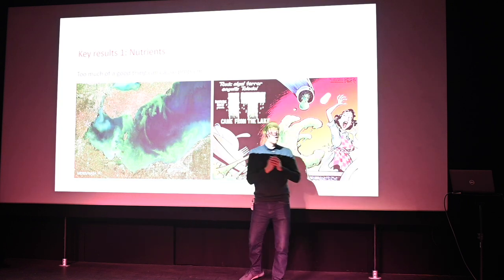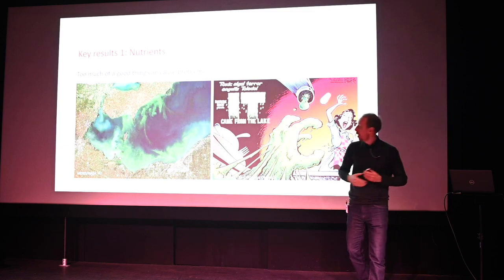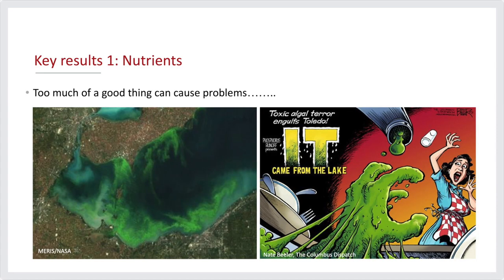Some of you, many of you, will have Windermere and blooms in Windermere in your minds when you're thinking about this. Here on the left, I'm going to take you to North America, though. I'm going to take you to Lake Erie. The border between the US and Canada runs through the middle of Lake Erie. Here's the city of Detroit. In this satellite image, this vivid green colour is a cyanobacterial bloom on Lake Erie. They occur very, very regularly, very intensely in this system.